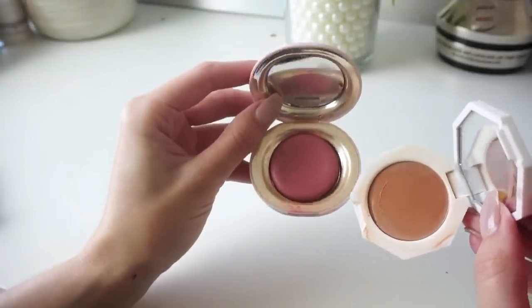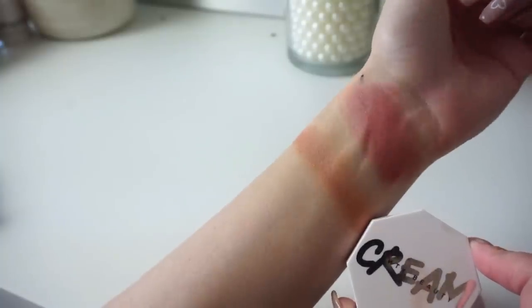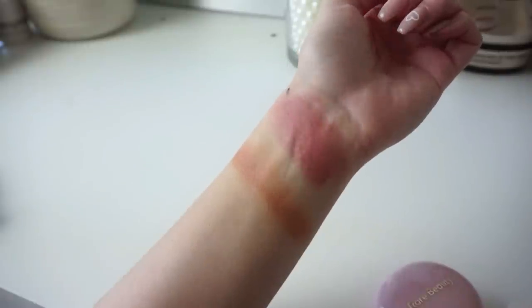Maybe you can kind of see in the pan. I'm probably gonna be putting in some swatches here. But the nearly neutral gives you this flush of like you've just been outside in the sun, and it's very, very natural. It's one of those blushes that, I mean, it looks like you're wearing blush, but it looks very, very natural. And I really like that.